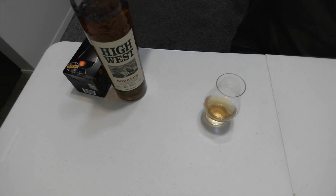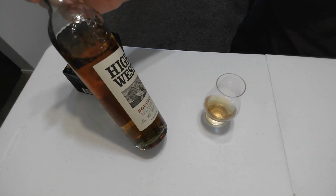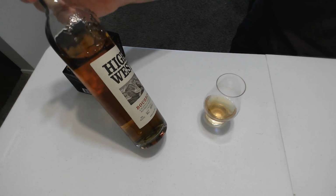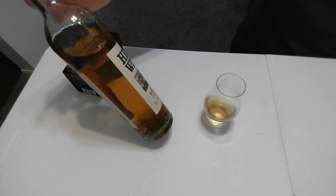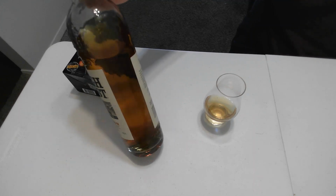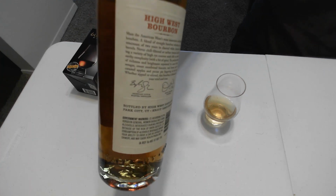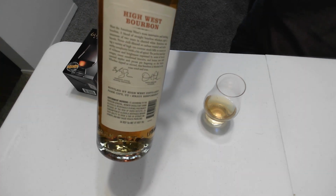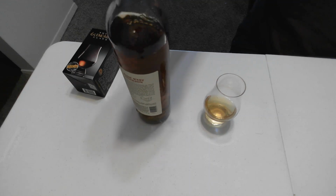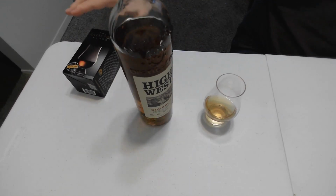Also, again, on the High West Bourbon. This is High West Bourbon, a blend of straight bourbon whiskeys. Alcohol by volume, 46%, so it should be 92 proof. It's Park City, Utah, on the back. And again, with the High West, I've never gone wrong. I really, really enjoy all the High West that I've had.